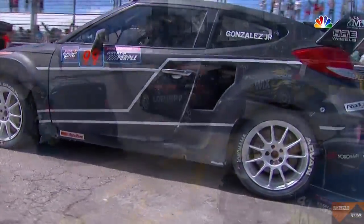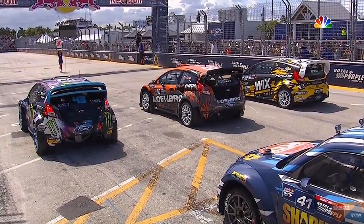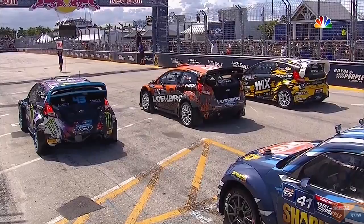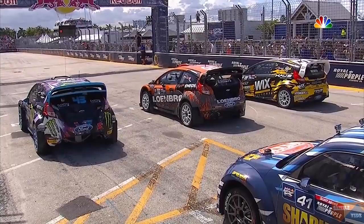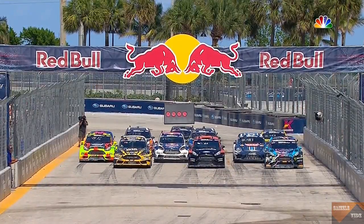10 cars for 10 laps. It's round 1, the first of 12 rounds in 2015, the Red Bull Global Rallycross Championship. This is exciting stuff, and for the very first time on the streets of Fort Lauderdale, Florida, just seconds away, you'll see 5 red lights come up. They'll be extinguished. When you see green, it's go time.